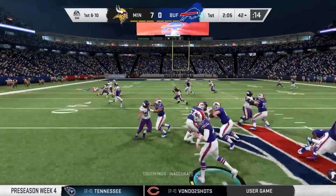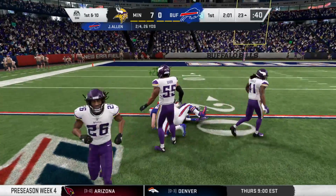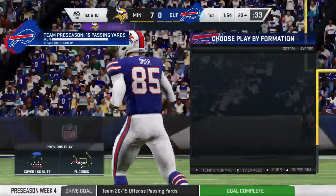On first down, Allen. It's hauled in by Lee Smith. And he goes down, but not before getting this inside the 25. An excellent pickup of 20 yards.